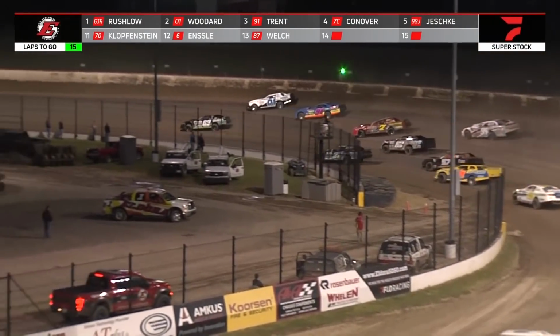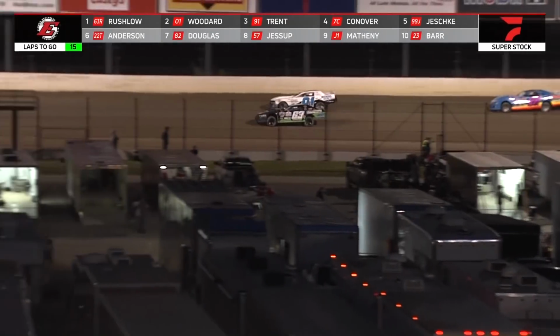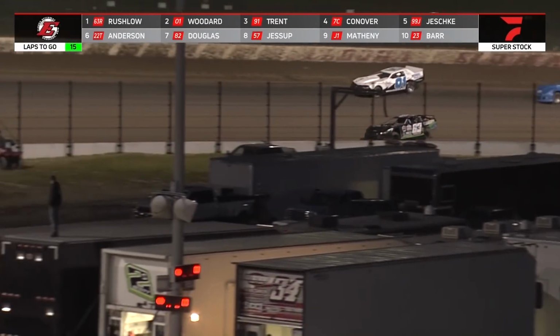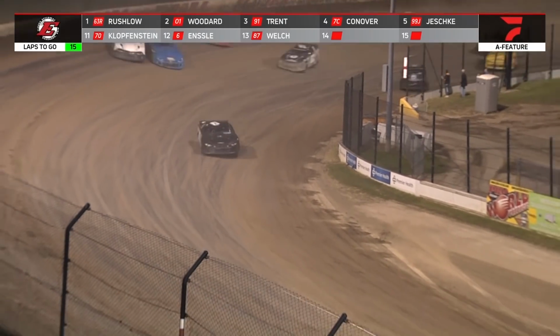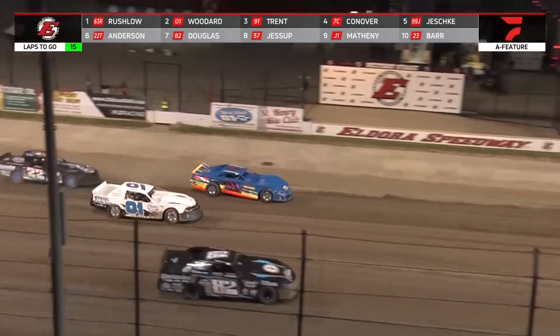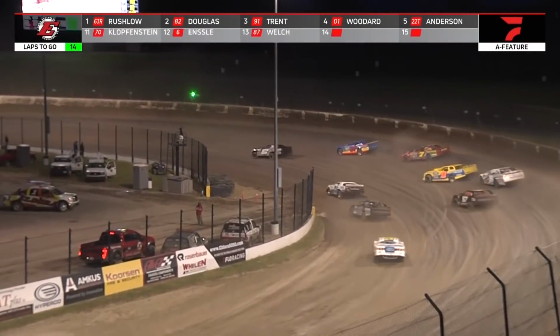We're off and running. Ernie Woodard gets a pretty good jump on the high side, looking to go to the lead. Rushlow on the inside, and still side by side through 3 and 4. Here comes Rob Trent as well in the 91 machine. Oh, Woodard gets up in the cushion, makes contact with Trent. They're still side by side. They're about locked together down the front straightaway. That costs both of those cars a ton of time.